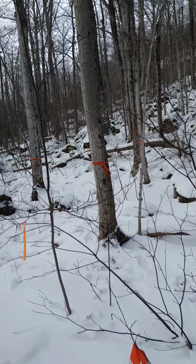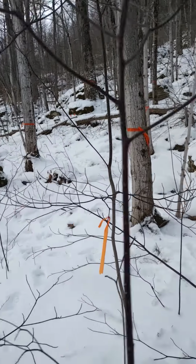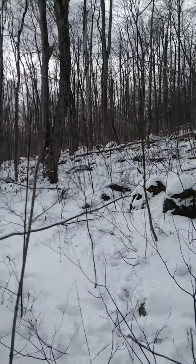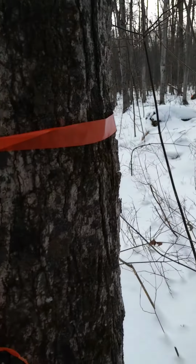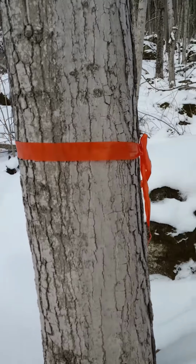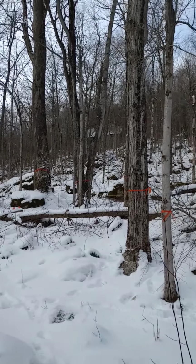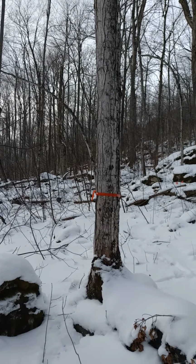So I did a tree inventory here. I've documented it in my book. And what I see being necessary to remove is, this is outside of the footprint, but there are 1, 2, 3, 4 trees that are underneath the cottage.